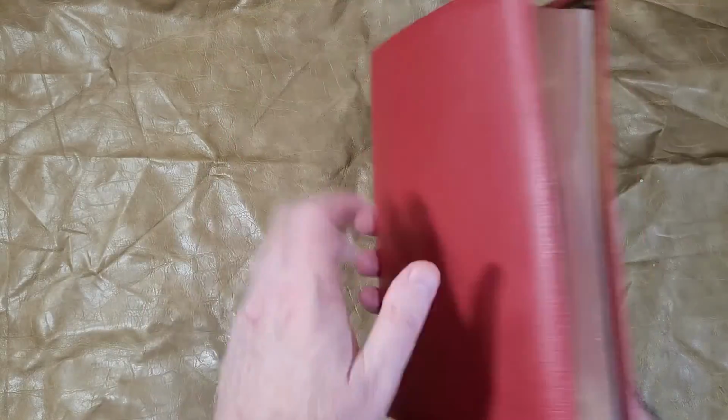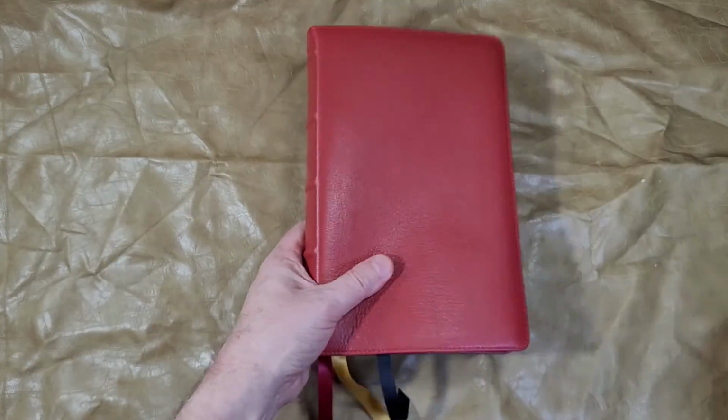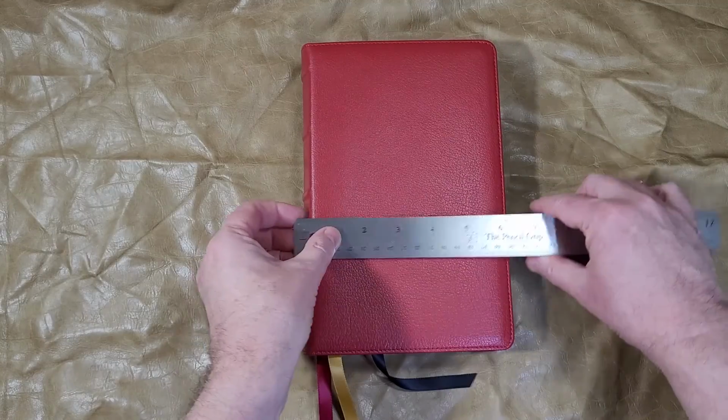And that is it. It's a beautiful little Bible. I like carrying this. I like holding it. I like reading from it.